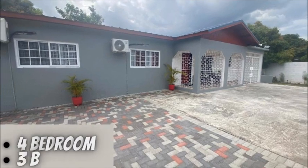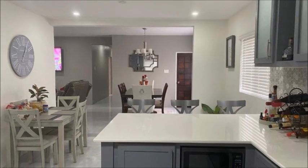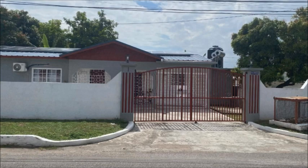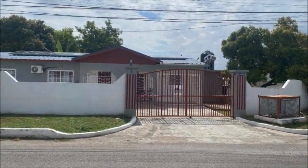This magnificent 4-bedroom, 3-bath home that has been completely and tastefully renovated awaits its new owner. Located in the coveted Havendale community, sits this attractive home situated on a corner lot that is being sold furnished.